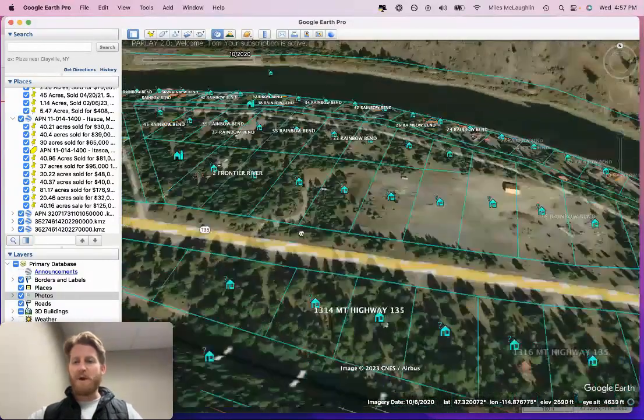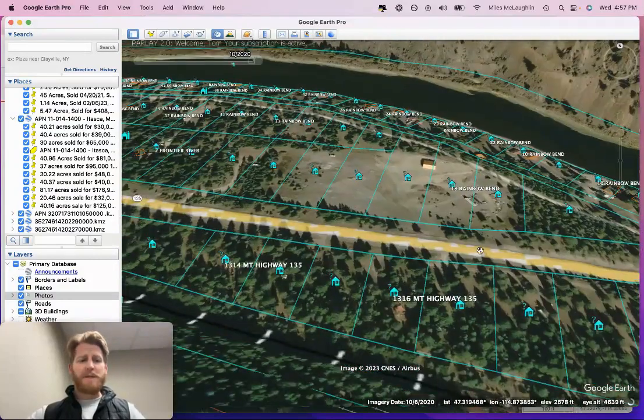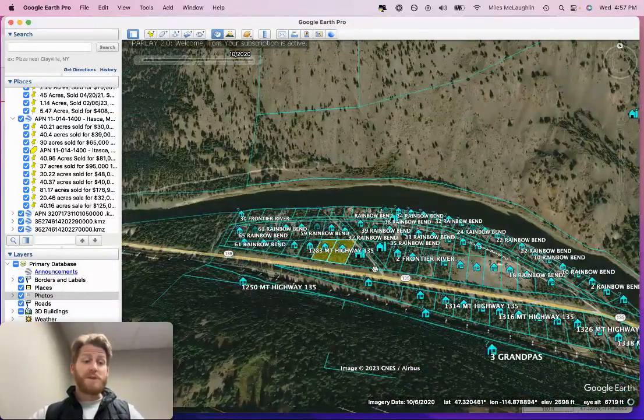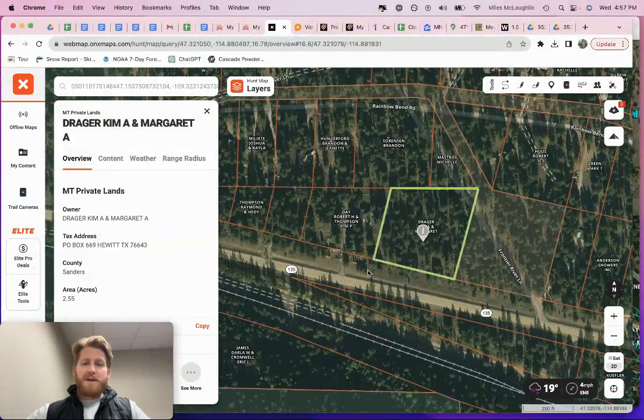Here's another one here. So you may need approval from the Department of Transportation. That's something you could look into. But otherwise, it's not a perfect science, but you're seeing other people doing it. There's really no reason you shouldn't be able to. And again, you can see what that neighbor's done there.